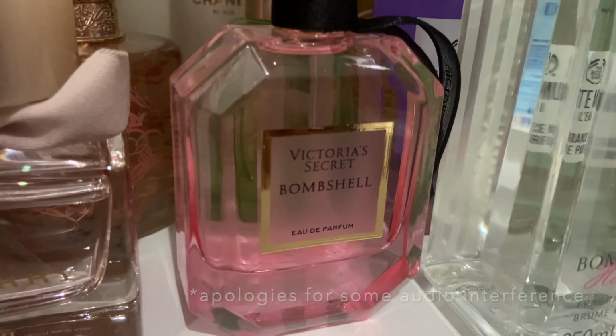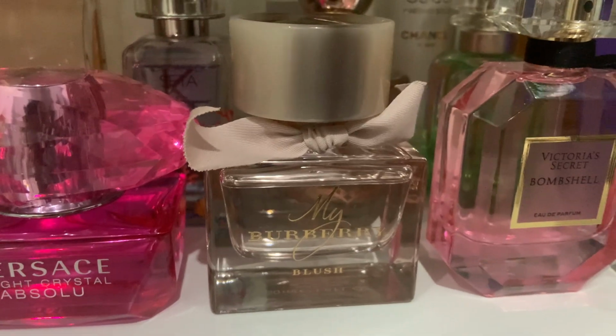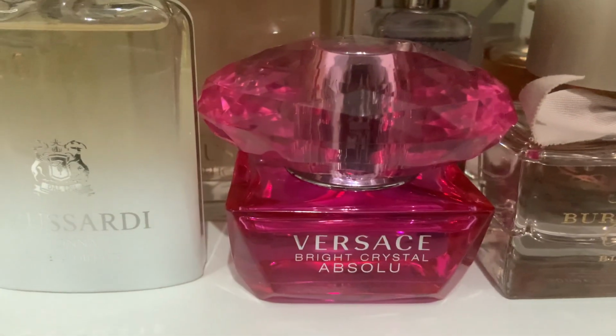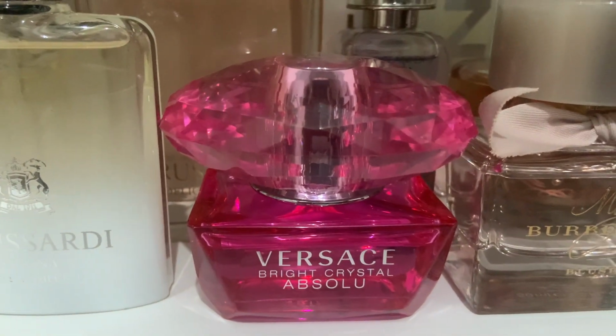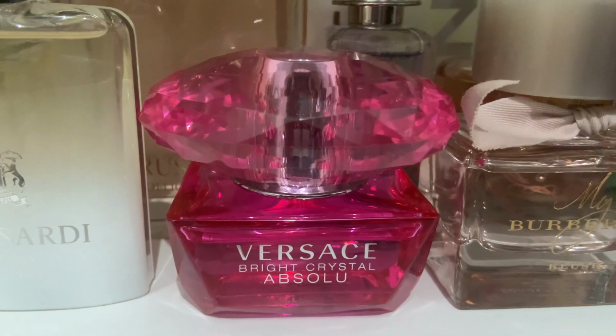So this is Victoria's Secret Bombshell, the Eau de Parfum, and beside it is one of my favorite Burberrys, my Burberry Blush. And another all-time favorite of mine that will be in my collection for as long as they make it is Versace Bright Crystal Absolu, super long-lasting, great for the hike.